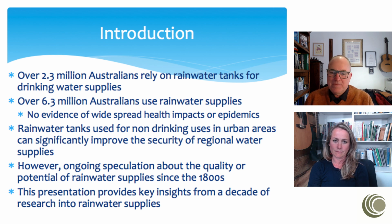Now, there has been, as we've just discussed, speculation about the quality or potential of rainwater supplies since the 1880s. We should be mindful that we've been using rainwater as a sole source of water since ancient Egyptians and Anzac times. It's the first ever water supply, so we need to be aware there's a historical context beyond when we were creating our centralised water supplies from the 1880s onwards. So this presentation provides an overview of the rainwater treatment train. We will get into the detail later on in our course modules.